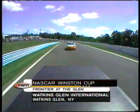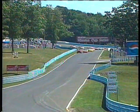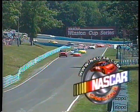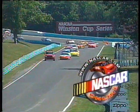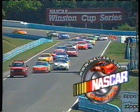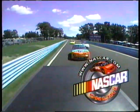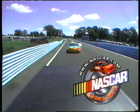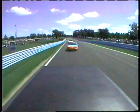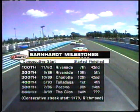Welcome back to Watkins Glen International as we are under caution at the Frontier at the Glen. This is the silly season. A lot of changes are being made. A lot of driver announcements already have been made, and so you can keep up with everything that's going on in NASCAR, not only in Winston Cup, but their other divisions on their official website, www.nascar.com, NASCAR Online.